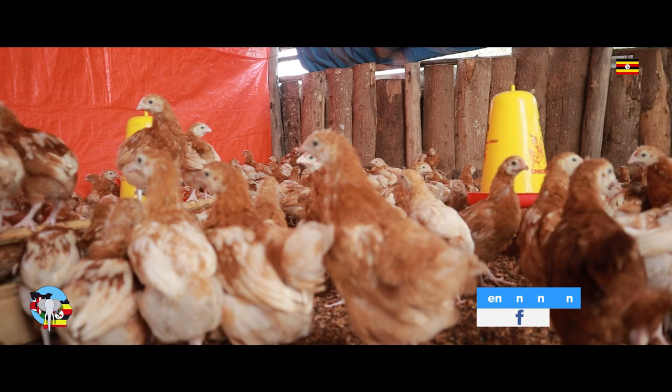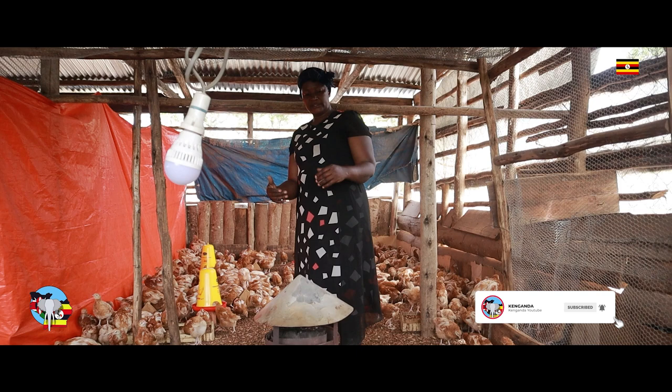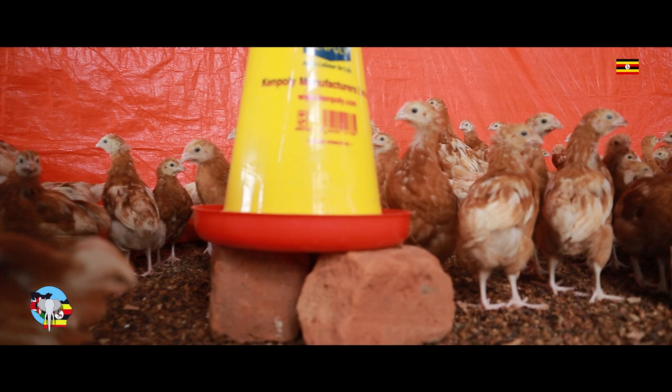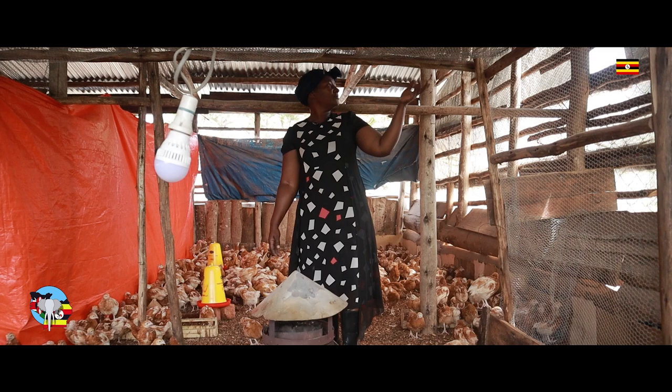We have been having 1, 2, 3 stoves, sometimes 4 when it rains. When the weather is cold, we add more. But now we can use 1, sometimes 2. We are going on reducing the heat as they go on, because they have feathers now. They can fly. We open the windows so that they enjoy the day. When the night comes, we put on those tarpaulins and they get warm.